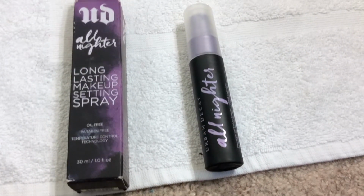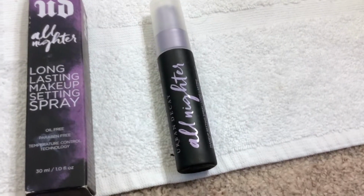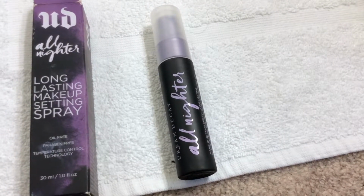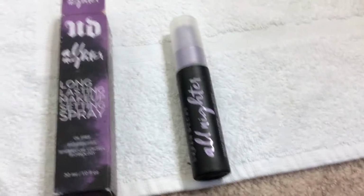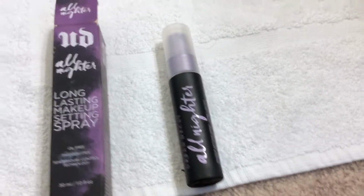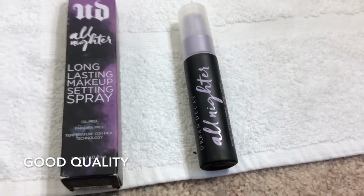I did have the other one, the oil one, but then I was like, wait a minute. My skin is oily and it sweats, and I was kind of scared to get the other one because I didn't know if the oil one was going to leave my face even oilier. So I got this one, and I know a lot of girls with oily skin definitely love this product. So I was like, okay, let me go ahead and give this a try.